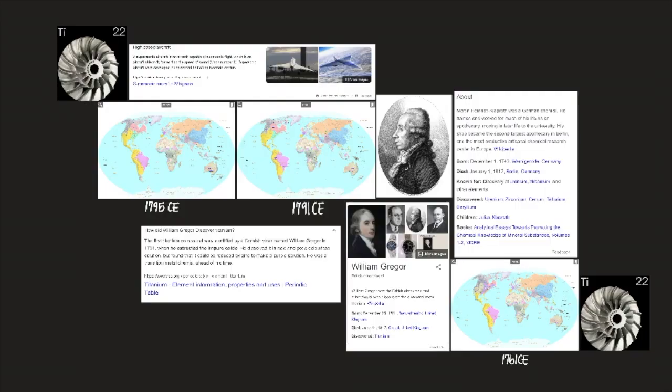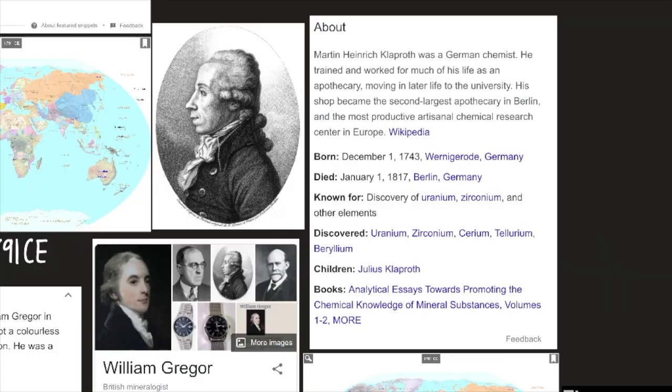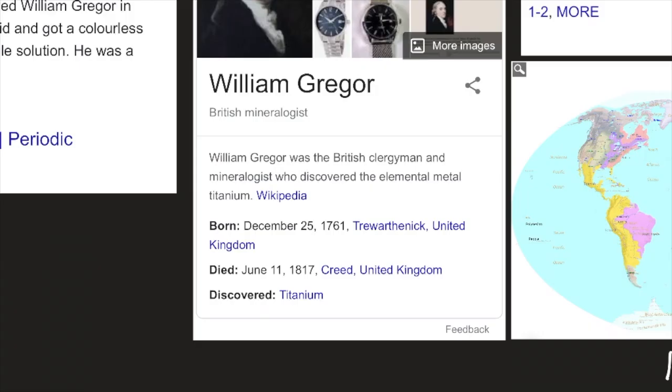Titanium, chemical element, a silvery gray metal of group 4 of the periodic table. Titanium is a lightweight, high-strength, low-corrosion structural metal and is used in alloy form for parts in high-speed aircraft. A compound of titanium and oxygen was discovered in 1791 by the English chemist and mineralogist William Gregor, and independently rediscovered in 1795 and named by German chemist Martin Heinrich Klaproth. William Gregor was the British clergyman and mineralogist who discovered the elemental metal titanium, according to Wikipedia.